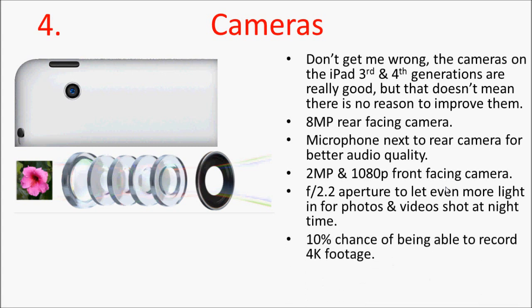There's probably a very, very slim chance that they will put the ability to record 4K footage with the rear-facing camera, but if anything, they'll probably implement that once Apple releases their full-on TV set, so it has 4K resolution. So if they basically say, well, if you record something on your iPad or your iPhone in 4K, you can then take that home, connect it to your Apple TV set, and play that back in its full original resolution, which would be really nice, but of course it would come at a price.